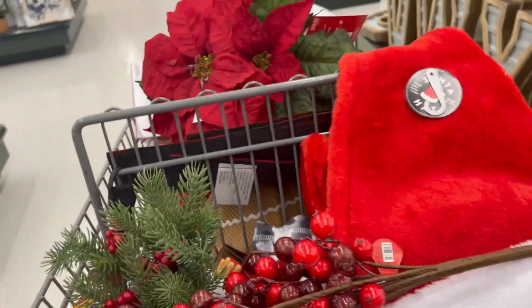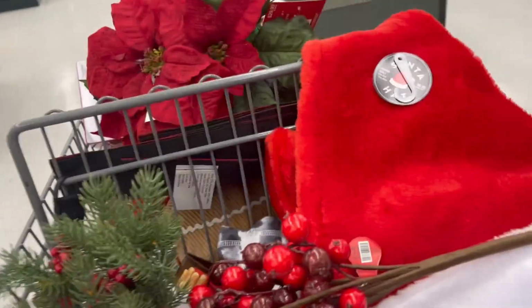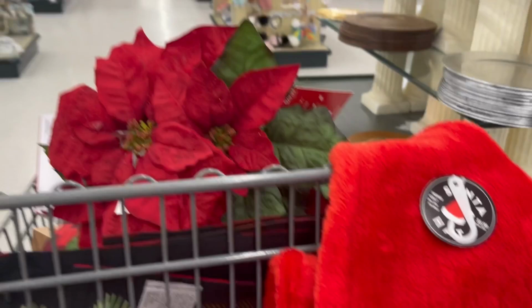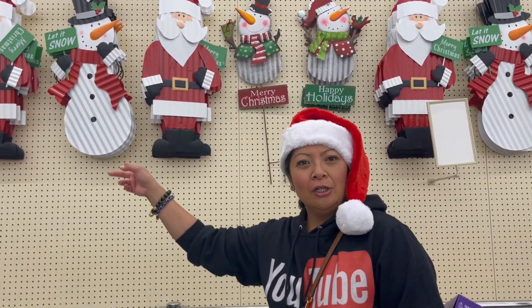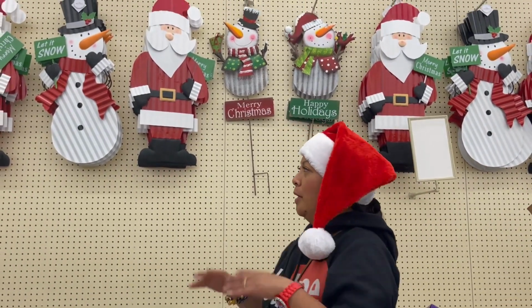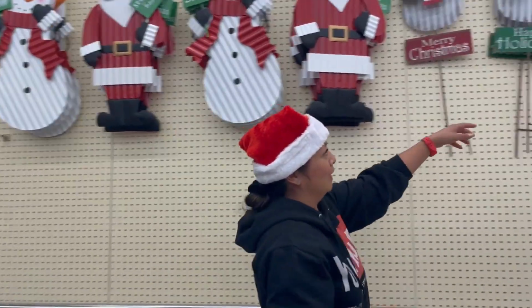Okay, we're just looking for some candles. Well, we did get one for my birthday, so we're gonna use that one. All right, guys, we're gonna grab a couple of these for our front yard to display, you know, as we walk in the house. We have a cool display. I'm gonna grab two, okay? We're gonna grab Santa Claus.